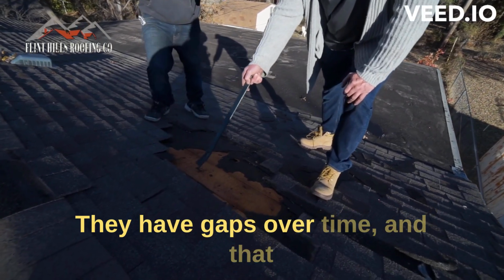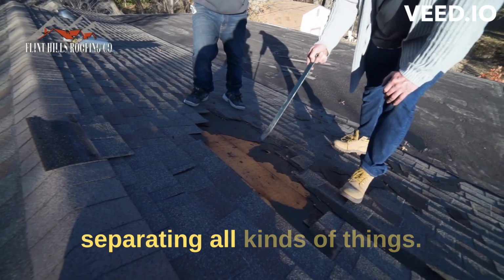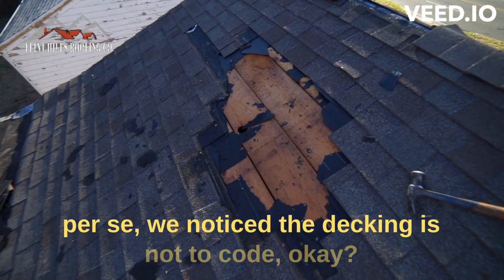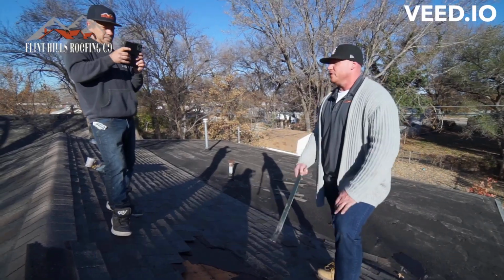They have gaps over time, and that causes problems for the roof, the structure. They start leaking over time, separating, all kinds of things. So that's why you want solid sheathing. So as we lifted this up to change the shingle out, per se, we noticed the decking is not up to code, okay? The city inspector comes out, he says, Ty, what are you gonna do? You have to change it.